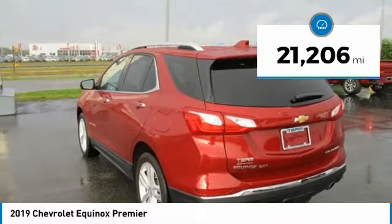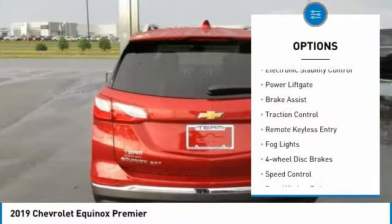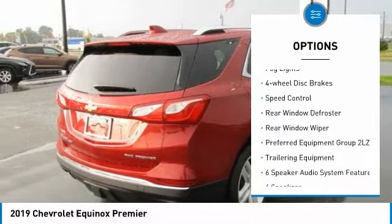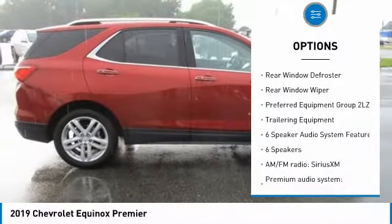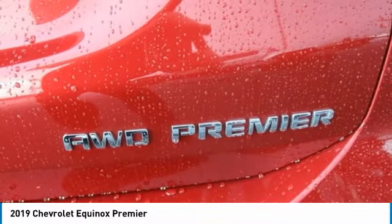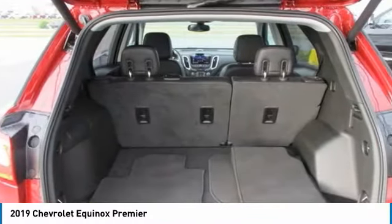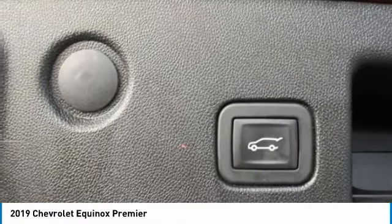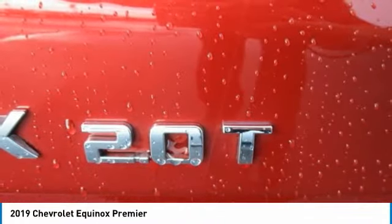Here are some of this vehicle's great options: electronic stability control, power lift gate, brake assist, traction control, remote keyless entry, fog lights, four-wheel disc brakes, speed control, rear window defroster, rear window wiper. Take this vehicle for a spin and see why so many shoppers are now proud owners.